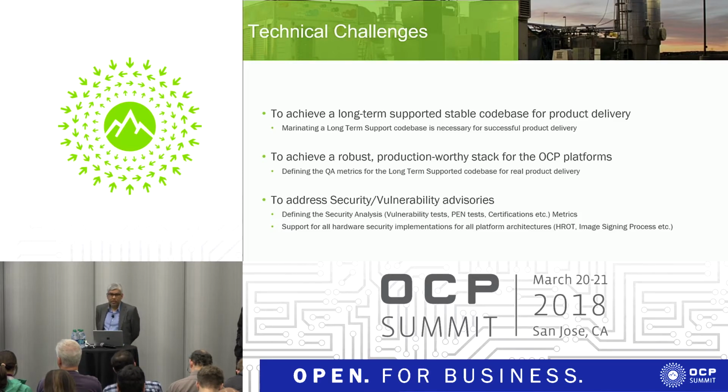Of course, the production worthy stack is the most important thing. So in this branch, we believe that it would be in the community, and it should be going through a lot of tests, QAs, and bug fixing, and should be reviewed and put in a proper way.